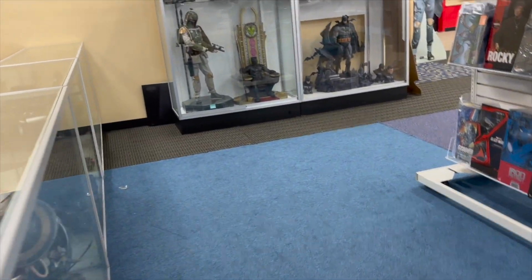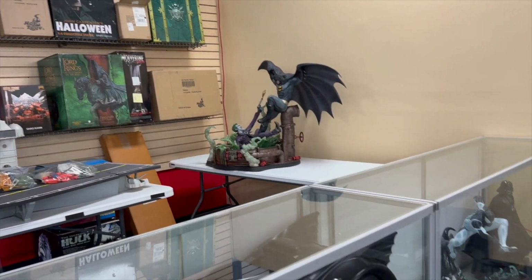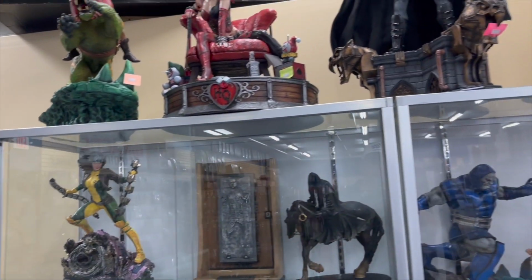There's our Michael Myers. And there we see our Silver Surfer. And if you didn't see it in the video a little bit earlier, we are going to see one of the life-size Silver Surfers that Dale has. It's absolutely amazing. And actually, let me rewind here.